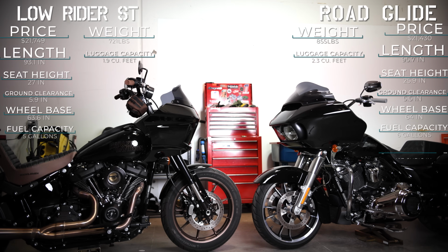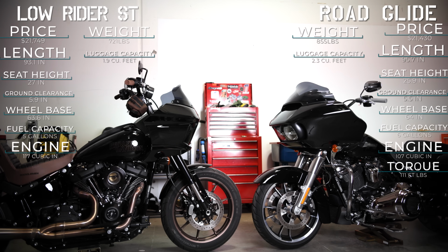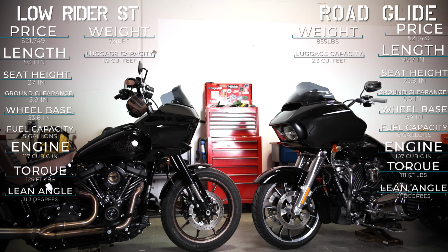Being that the Road Glide is heavier and a bigger bike, it actually comes with less displacement. This engine is a 107 cubic inch. The Low Rider ST actually comes in at 117 cubic inches. Now the Road Glide, it also has less torque. This bike comes in at 111 foot-pounds of torque, whereas the Low Rider ST comes in with 125 foot-pounds of torque. The Road Glide comes in with 31 degrees of lean angle, where the Low Rider ST comes in at 31.3 degrees of lean angle. The Road Glide comes in at 43 mpg, and the Low Rider ST at 47 mpg.